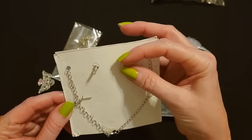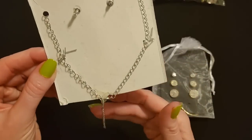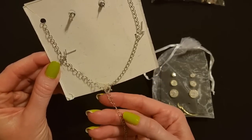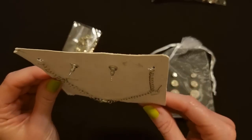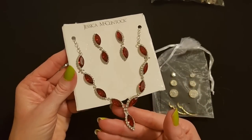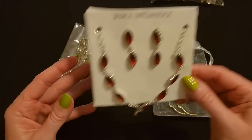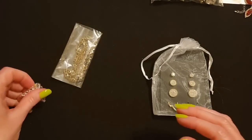These are pierced earrings. You can see the little posts back here. This necklace has a small silver lobster claw clasp and about 3.5 inches of adjustable chain. It's beautiful. I love it. It's absolutely gorgeous. So these are just extra items. They were not part of the listing. It was very sweet of her to send it.